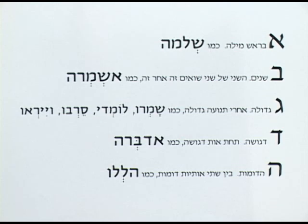There are 2 similar letters. You have 2 dots under one of the letters. It's to separate between those two similar vowels, similar consonants. And therefore it's hallelu. Gives you a sound, a vowel between two similar consonants. Those are the 5 rules. Aren't many rules, you just have to know them well. If you know that, you can pronounce Hebrew in a beautiful fashion, and it'll sound so beautiful. Shilomo, eshmera, shamiru, lomide, seravu, yira'u, adabira, hallelu. And the Hebrew will roll off your tongue.